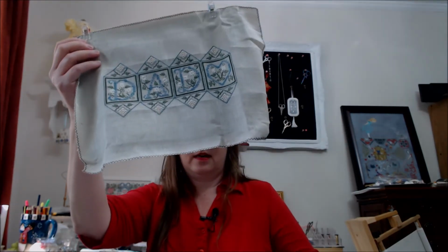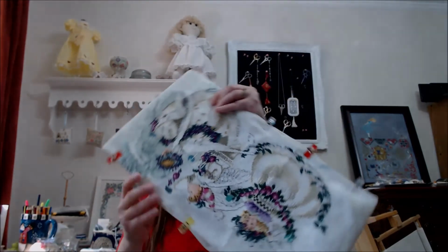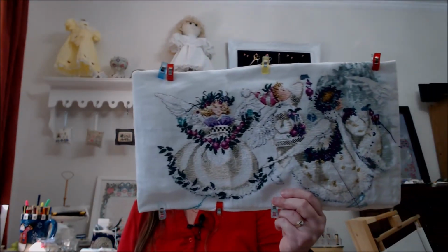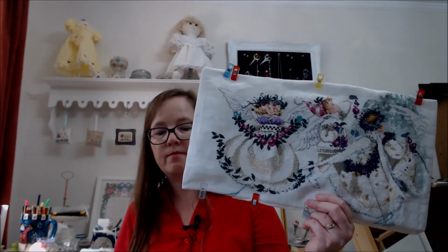And this is the fabric that came in the kit. Not sure what it is. And this is on white. I think it's cashel. Upside down. Huh. White cashel linen, 32 count, I believe. Whatever it was called for on the chart. So that is everything. And my plans.